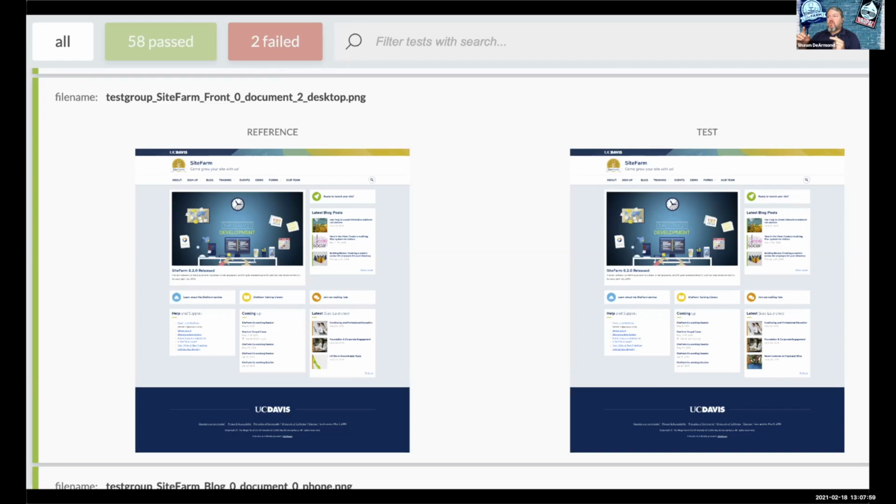But what we do within Bitbucket Pipelines is generate that static HTML and package it and send it off to an S3 bucket that's got web hosting turned on. And so we publish that. I mean, if you want to see it, testgroup.sitefarm.ucdavis.edu is an example of what you can see.